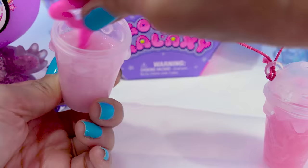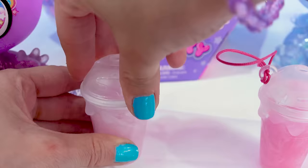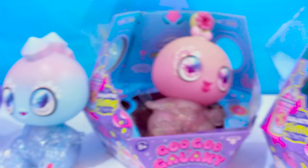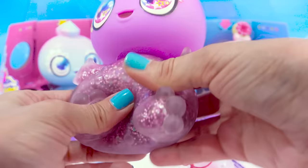Oh, it's sticky already. It's getting super sticky already, like on the straw. Push it down in there. All right, I think this one's been mixed up pretty good. All right, and we'll see this one in 15 minutes too. In the meantime, we can actually hang out with these adorable little babies and squish their super cute little jelly bellies. I cannot believe the detail on them too.